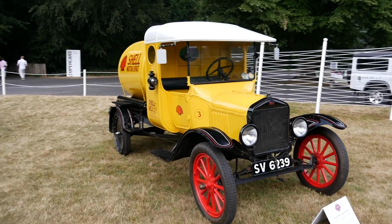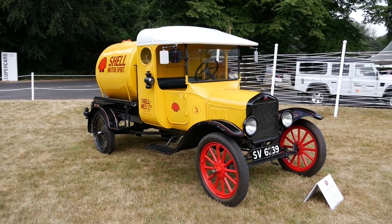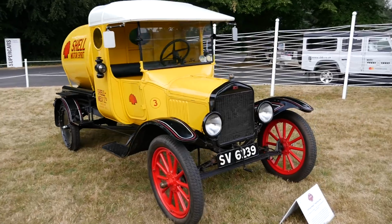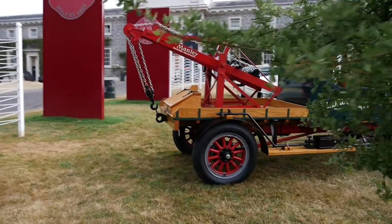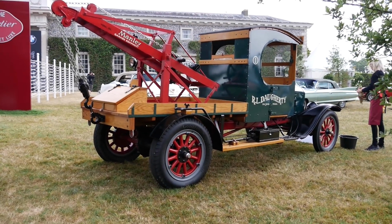Bit more vintage appreciation for the start of the day. Got this Shell fuel tanker on a Model T chassis. That looks so cool. And over here we've got a little tow truck. It's so cool to see.